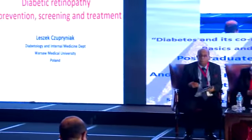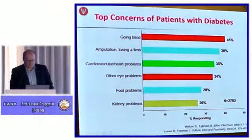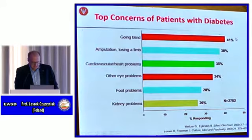The topic I will cover in the next 20-30 minutes is about the complication which is probably the most prevalent besides neuropathy in our patients, but also the one our patients fear most. If you ask our patients with diabetes what they are afraid of, the most feared complication is the one at the top, going blind. The next one is losing a limb. These two basically mean that a person becomes disabled once they develop either of them. But still, going blind is the number one fear.